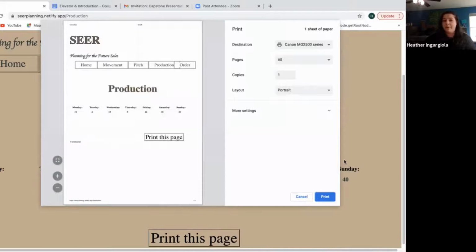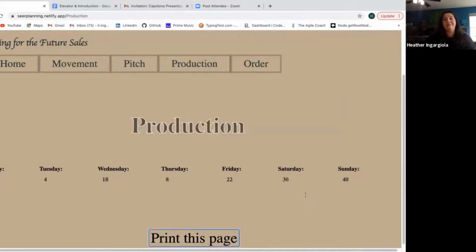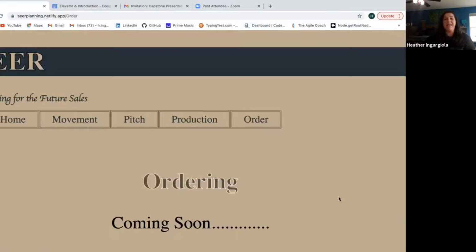The reason why I want to print this page is because I need to communicate with my staff, my bakers, on what I want them to make so we can have enough bread for our customers. So it's a good communication tool. Then my last and final page is my order page. That one is also a project that I will continue to work on, but I'll go ahead and tell you what my thought process was.